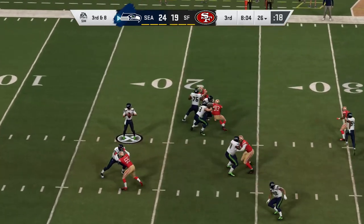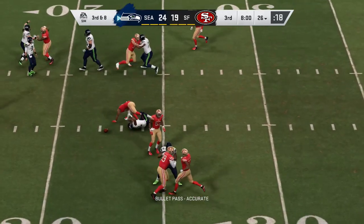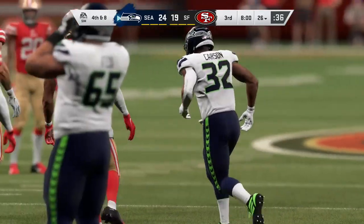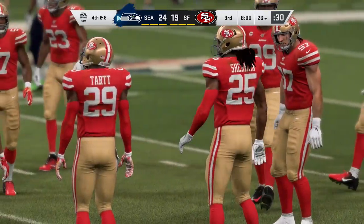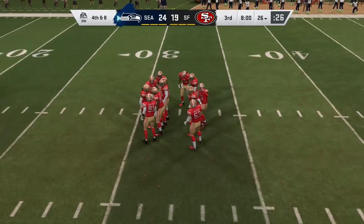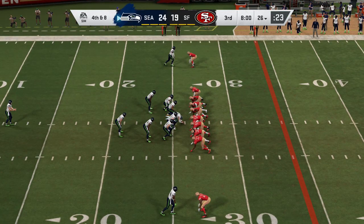Out of the gun, here's Wilson. And that is incomplete. Oh, he had a defender right there with him to force that to the ground. And 4th down now coming up. Even without a ton of pressure in his face, it just shows how difficult it is to pick apart his own defense. Those guys are sitting back, and they're not playing receivers as much as they're playing the eyes of the quarterback and when he delivers the ball.